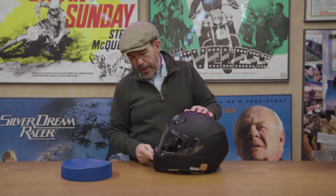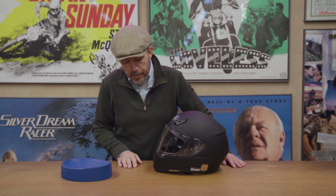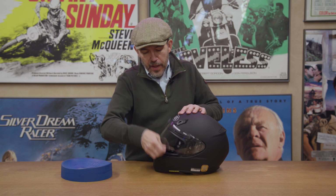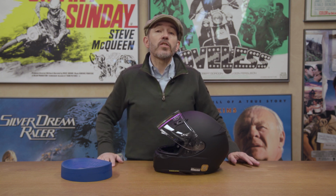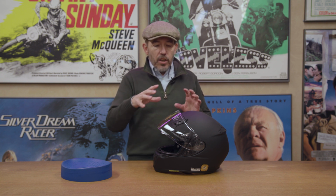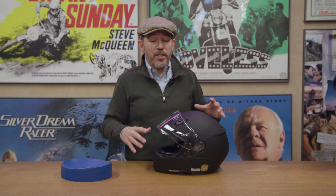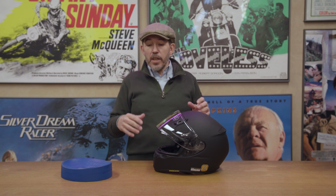Venting, you've got a vent here on the chin, open and closable, and adjustable vents on the brow. The idea is air is going to come in here and be dragged out through exhaust vents at the back of the helmet. Grade 1 optical quality visor. As with all Shoeis, you've got a 120 Pinlock in the box. So a combination of the 120 Pinlock and pretty much excellent venting means that this isn't a helmet that's going to ever steam up.